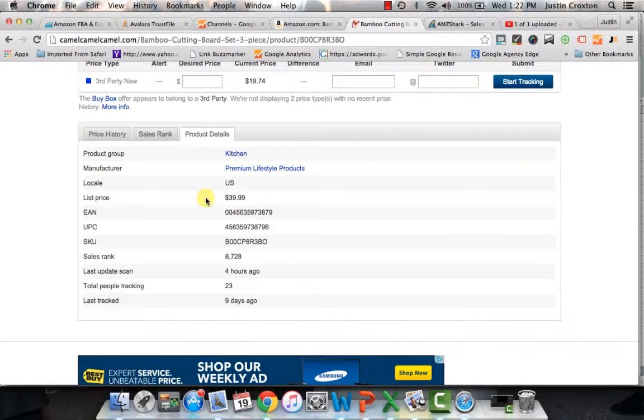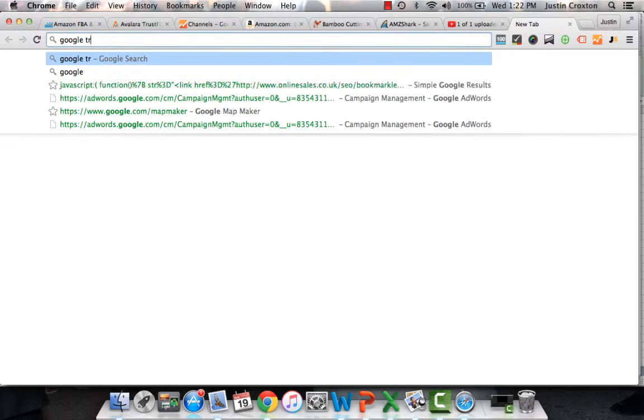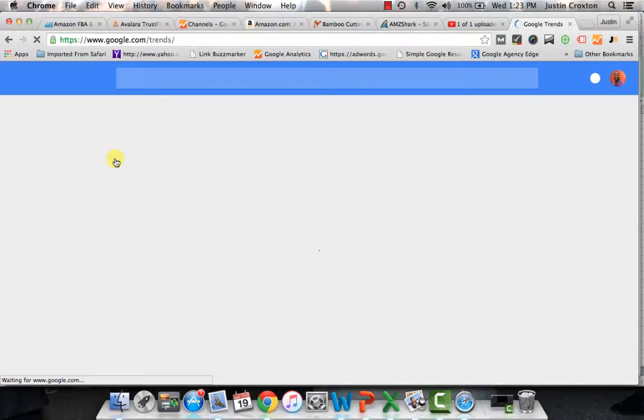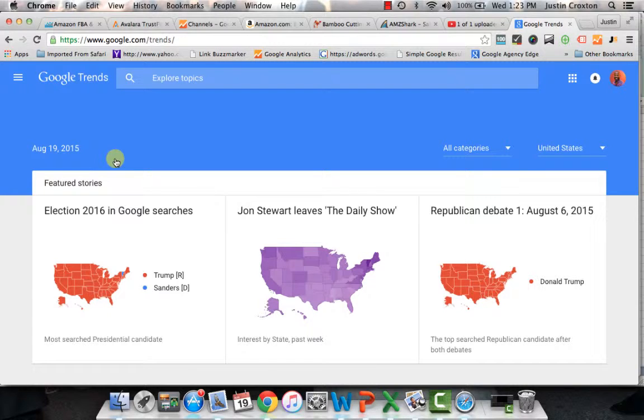And then the final thing here is you can look at the actual product details. This is important because you can already find this information yourself, but this is something else that I'll look at. And so in addition to that, I also use another tool, Google Trends. I'm sure a number of people have heard of it. It gives you the trend lines of particular keywords. So I'm not just looking at an entire category within Amazon. I'm also not just looking at the individual product.